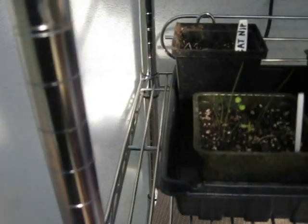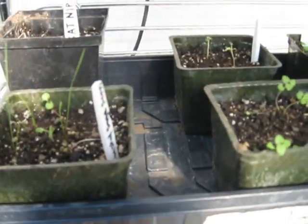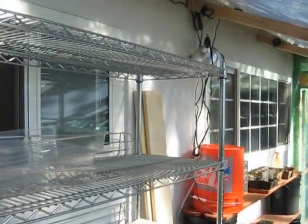There's the automatic controller for that. And these are just some other random plants. These are catnip, coastal sage scrub, white sage, and these 2 have died. So we'll see. This rack is very handy. I moved that out here recently. I had a tenant that left it here years ago.